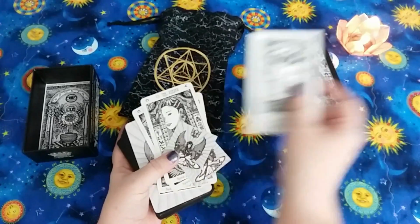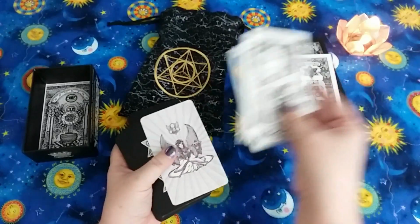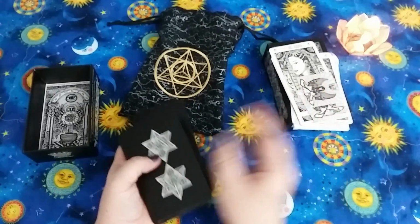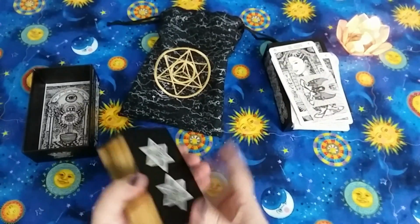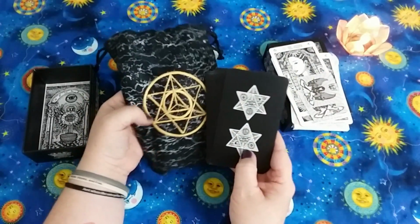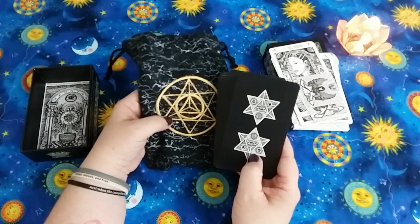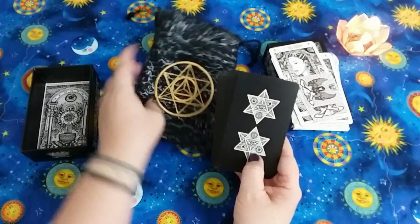There are some significator cards, and there are ways that those are meant to be used by the deck creator, but you can use them in whatever way makes sense to you. These are the backs, and you can see that I asked Peggy to design me an embroidery that would be inspired by this deck, and this is what she came up with. I think it's really beautiful.